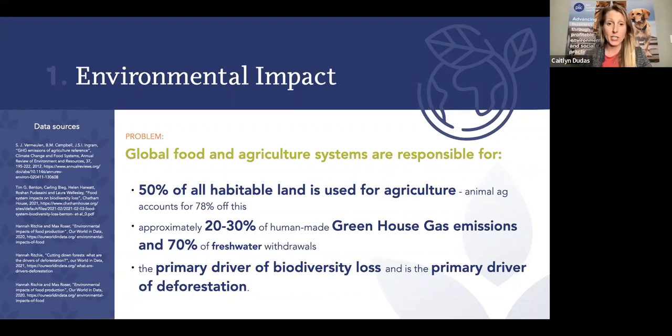Now, approximately 20 to 30% of human-made greenhouse gas emissions come from our ag sector, as well as 70% of our freshwater withdrawals. It's also the ag industry and the transition of land into agricultural land and away from forest land is a primary driver for biodiversity loss and also deforestation. So while there are heavy consequences with the way we use this land today, there's also great opportunity in the way that we shift those land practices because so much of our land is occupied by ag.